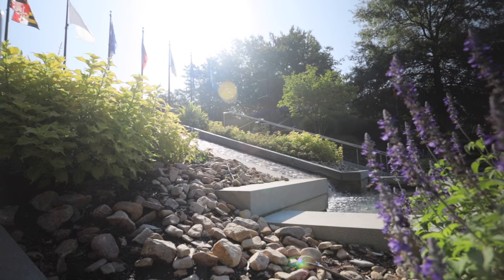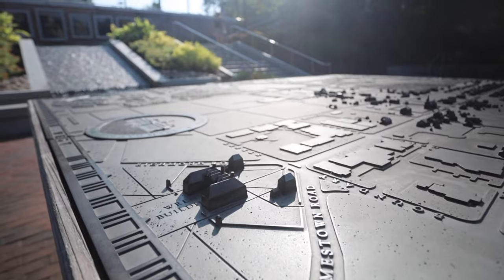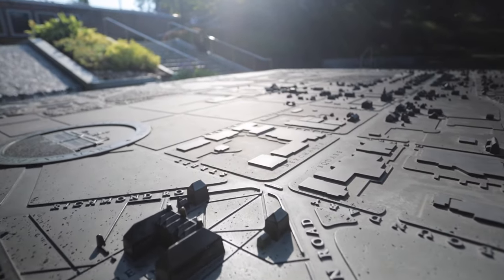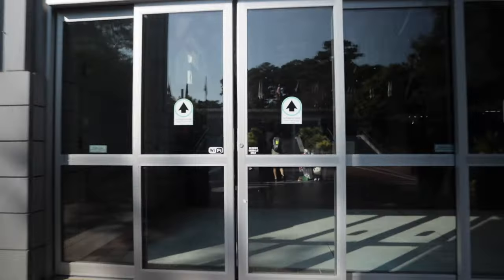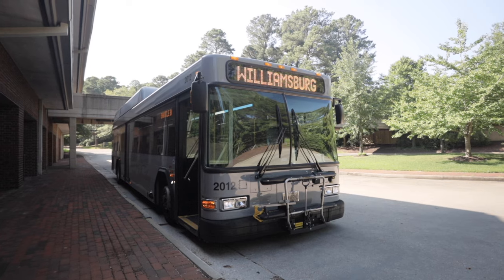The Woodlands Hotel's breakfast is nothing to write home about, but it is super convenient in terms of its location because on the same property is the Colonial Williamsburg Visitor Center, where if you're just visiting Williamsburg for the day, you can park and get your tickets to get on the shuttle bus and head into the village to see the sights.